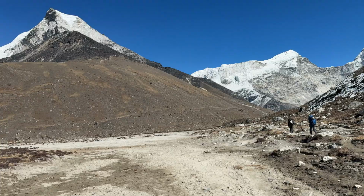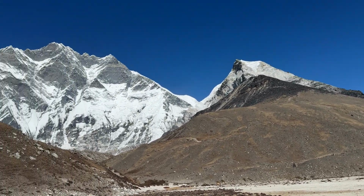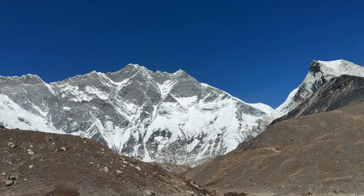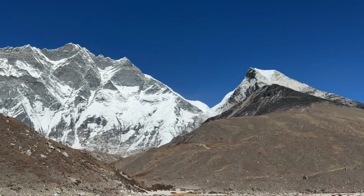Here we go. There it is, Island Peak, next to the 8,000ers, Lhotse and Nuptse. Easy.